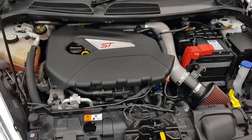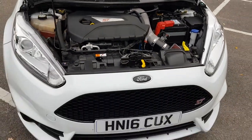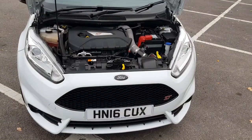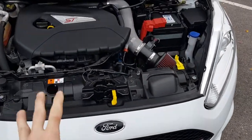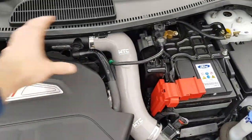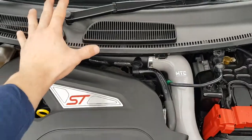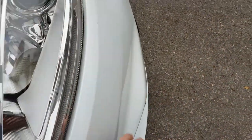In a previous video I did mention that I wanted to go back to standard, but now that I am at stage 2, I'm just questioning why I would go back to standard. I think the car's running perfectly fine at the moment, and if I was to stay stage 2, a lot of this is going to be revamped. So I'm going to be going with a whole ITG piece, from the turbo elbow all the way over to under the headlamp, which is a really good piece of kit there.